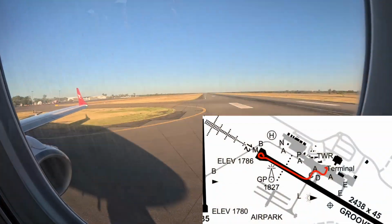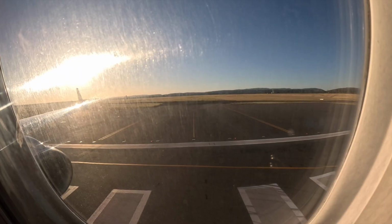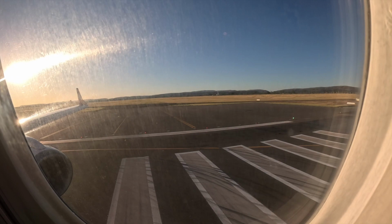Taxied to runway 12 via Alpha, Charlie and runway 30. Now please enjoy this unedited takeoff.